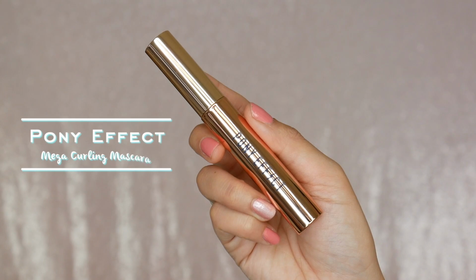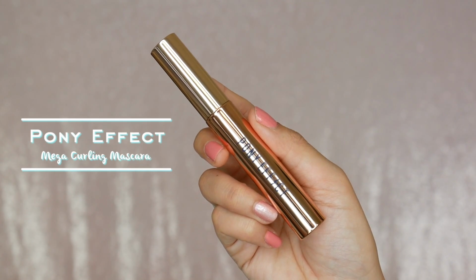So I'm gonna tell you right now, this mascara might be one of my least favorite mascaras I've ever tried. This doesn't go as hate to the brand itself. I'm just saying I don't like your mascara. It just did not work for me. And this is the one from Pony Effect. This is the Mega Curling Mascara, and boy, is this thing a mess.